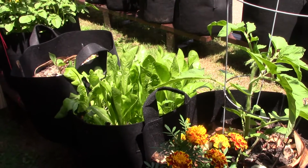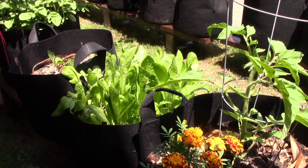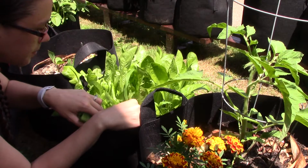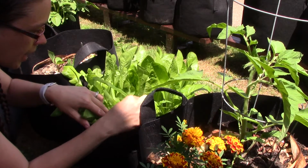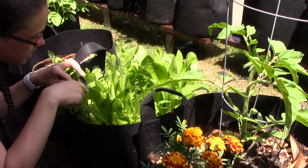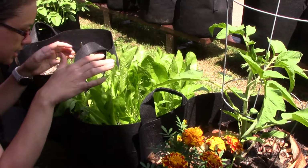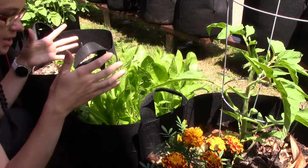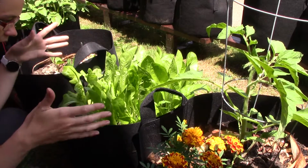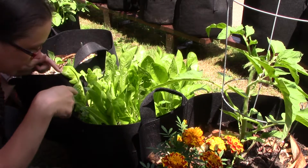The next planter is one of my lettuces. Now it does look as though I have some grass in here, so I apologize for that. It's very difficult to weed because of how crowded it is. Now I'm not sure if this is Buttercrunch or romaine lettuce. However, this has surprised me because it hasn't started to bolt yet. And as densely packed as it is, it's starting to do what looks like going to head.